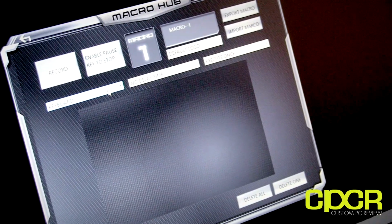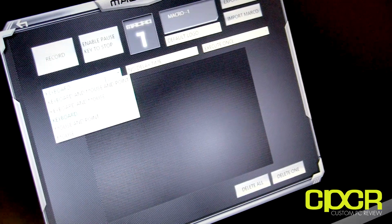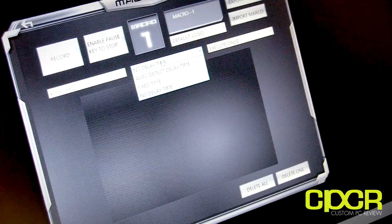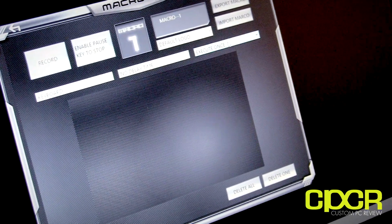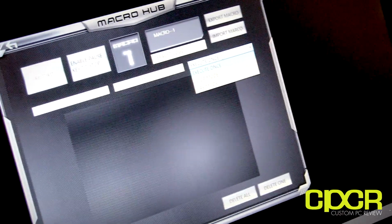And it's not just a keyboard combination. You're looking at a combination between keyboard, mouse, pointers. Yeah, there's a lot of combinations right there. You can also see what time you'd like to have it at. Is it immediately, or a delay, or are you going to execute it once, or have it keep looping all the time?